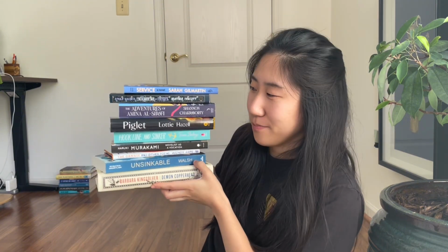Just to show you the sheer volume of books I bought this weekend. One is missing, which is The Silent Patient. Don't call me crazy, even though it's a little crazy.